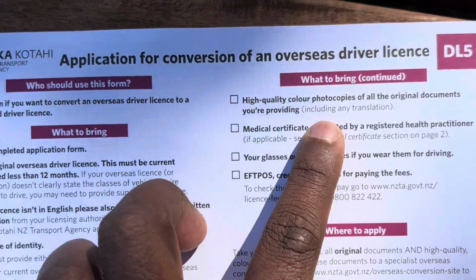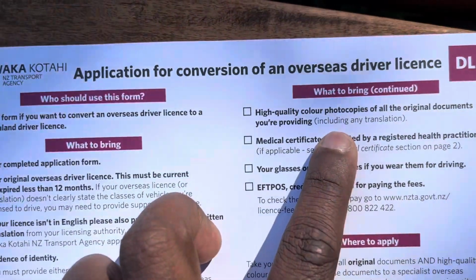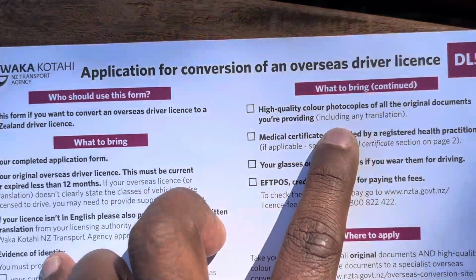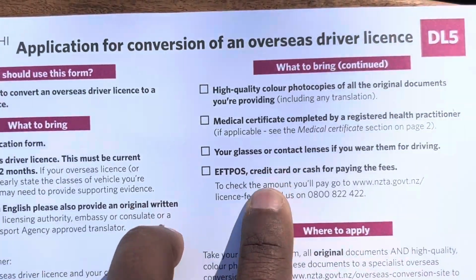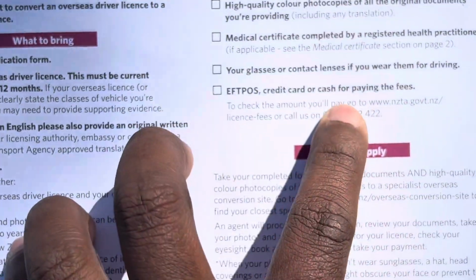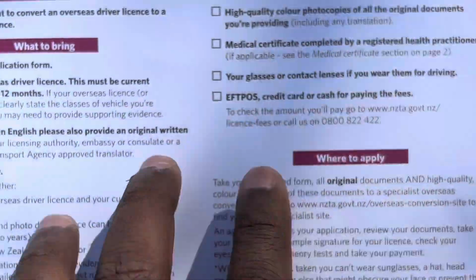But it's better to get it prior, whatever documents you are carrying apart from the application. If you have your glasses or contact lenses, wear them. And your payment, if it is EFTPOS or in cash, get it.